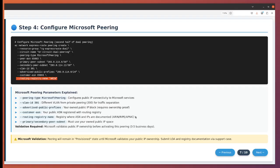The BGP peering subnets for Microsoft peering must come from your owned public IP space. You can't use random public IPs or private IP space for Microsoft peering BGP sessions. The routing registry name indicates where your ASN and public IPs are registered. Microsoft validates against these registries, so the information must be accurate and current.